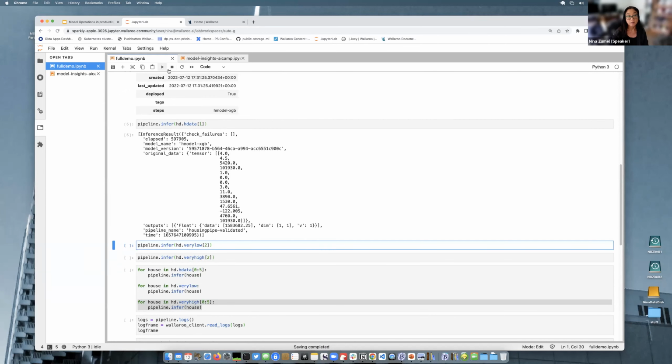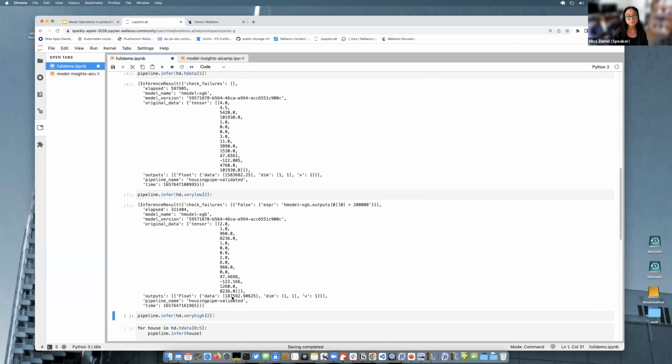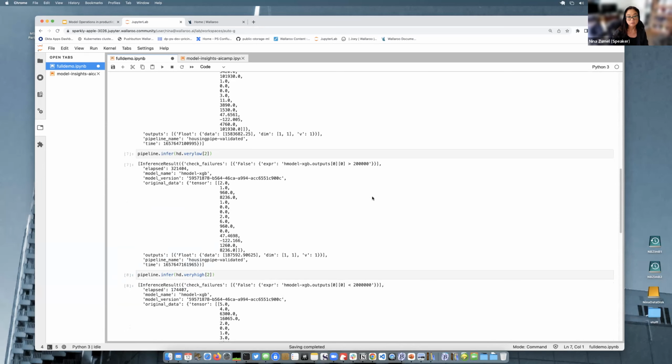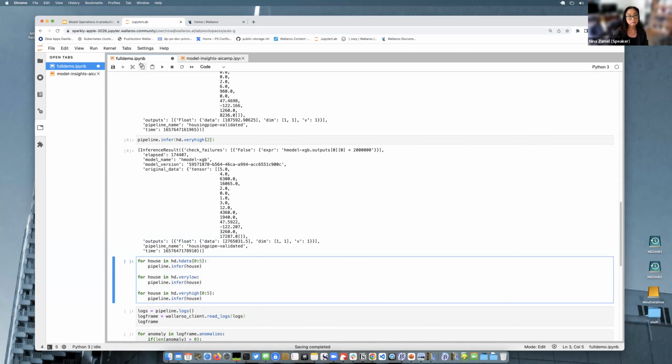But we can try it with a house that I happen to know ahead of time is very low priced. So this house was predicted to sell for $187,000, and that violates our constraint that we would like the output to be greater than $200,000. And similarly, if I throw in a house that's extremely high priced, this will violate the other check. So we can query this pipeline with several houses, some of which are typical, some of which are unusual, out of range.